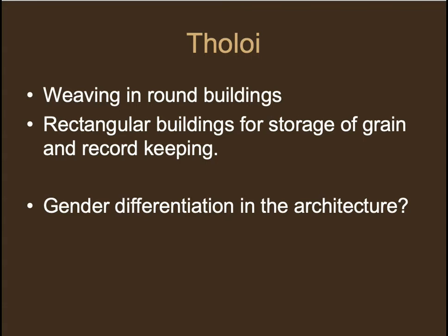So, in some areas of the tholoi, they found pestles. In the round part, they found spindle whorls and loom weights and bone awls. So they believe that weaving might have occurred within the round section of the buildings, while the rectangular building was used for the storage of grain. And they also found seals in the rectangular section too, and that might have been used to sort of record the storage of grain and other things.